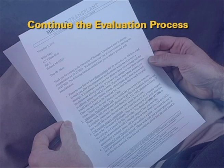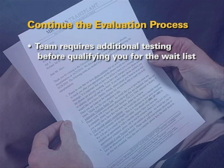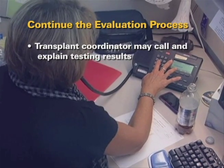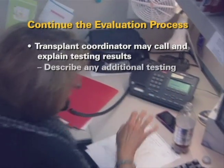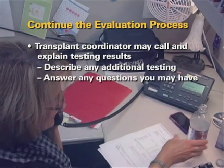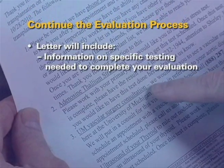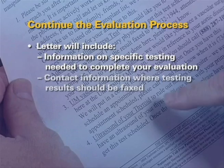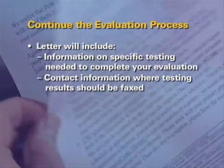You may receive a letter advising you the team requires additional testing before they can make a recommendation on whether you meet the listing qualifications. In addition to the letter, your transplant coordinator may contact you by phone to explain the results and the additional testing you need and answer any questions you may have. The letter will include the specific testing you will need to complete before the committee can review your case again. The letter will also include the contact information where you should have the testing results faxed.